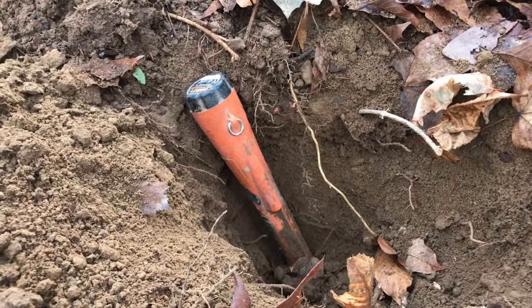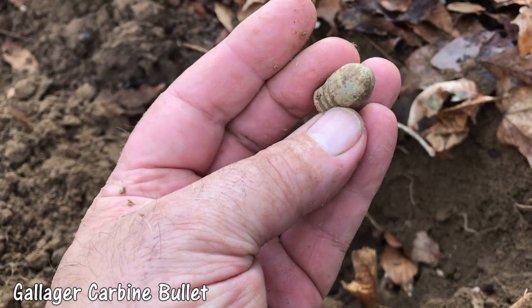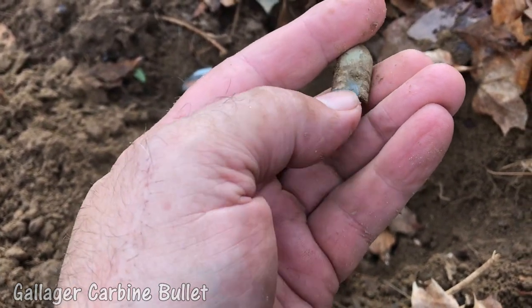That's a deep hole right there. It's about 10 inches deep, and this Gallagher was laying right in the bottom of it. 50 caliber. I believe it's a drop. I hit it a little bit right here.